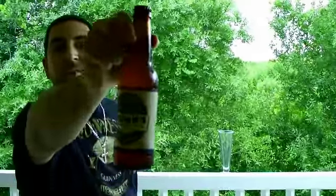Today I'm finally getting to a beer that I've been sitting on for quite some time. It was sent to me by Chad9976 here on YouTube. This is from the Browns Brewing Company in New York. I know the lighting kind of sucks right now.